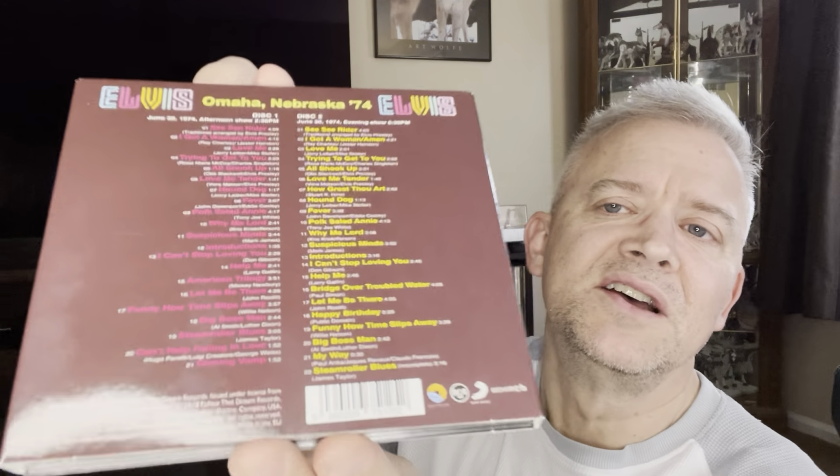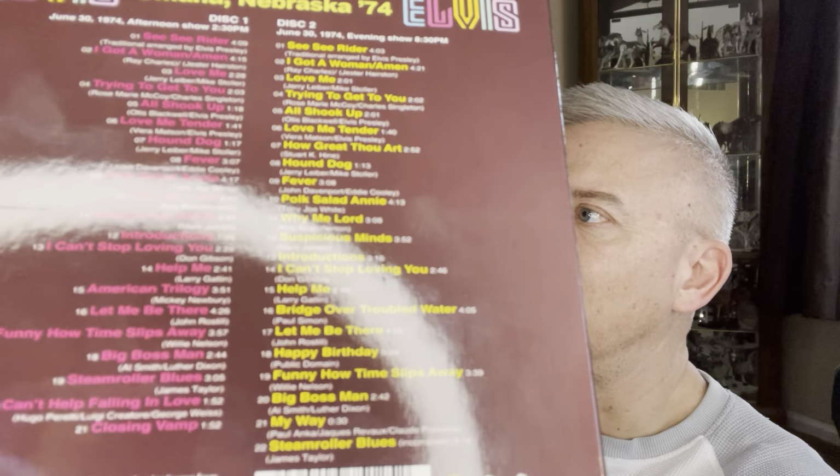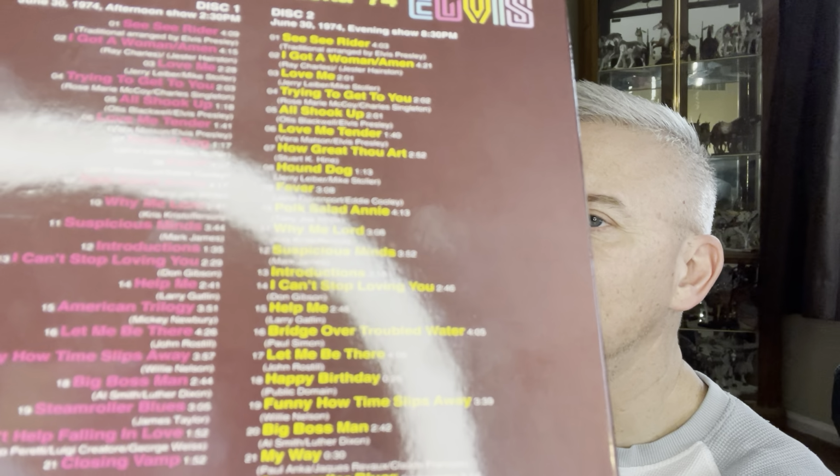So again, this is a 2018 release. I really like this cover. I like it a lot. Elvis is wearing one of my favorite jumpsuits, the peacock suit. I really love the Elvis font and the different colors. This is a 5-inch, what they call a digipack. There's the track listings on the back. I'll hold that up if you can read it, if you want to pause it.